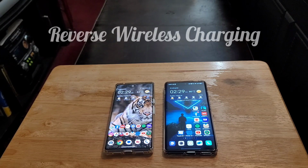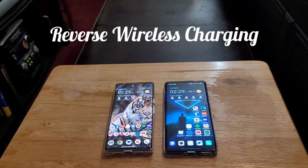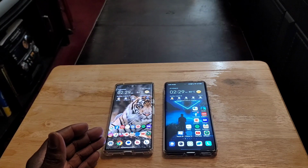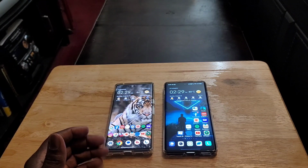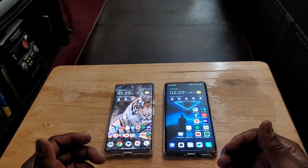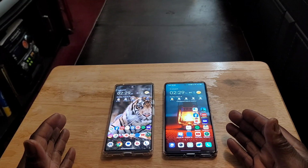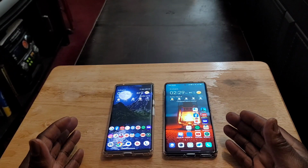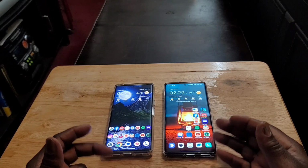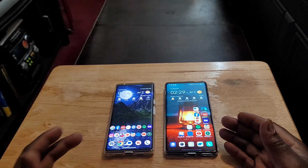Next, let's talk about reverse wireless charging, otherwise known as power share. 4.5 watts on the Pixel 6 Pro, 10 watts on the Vivo X Note. Not even close in any of the charging departments when it comes to charging speeds. Vivo blows the Pixel 6 Pro away when it comes to battery charging speeds.